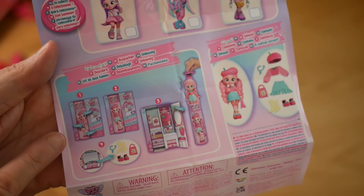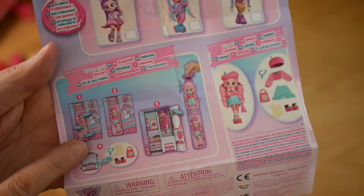That's a bit better, isn't it? Yes, we've got an image of the packaging and the weird moving the thing around. We've got the room thing here, and then it shows you over this side how the doll comes out of the tube. So that's what we're going to be doing next. So that should be interesting, shouldn't it?